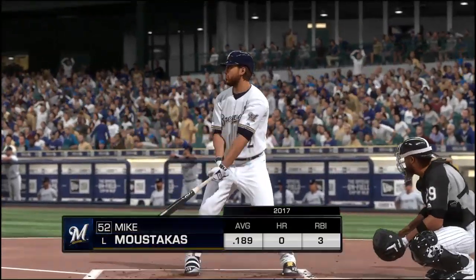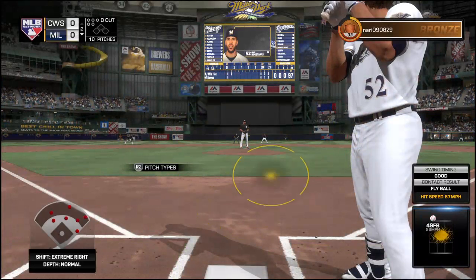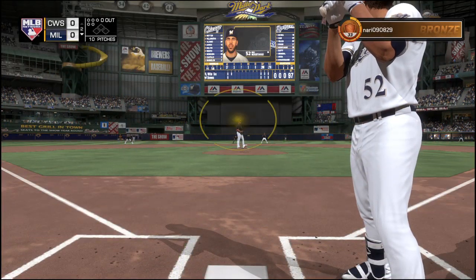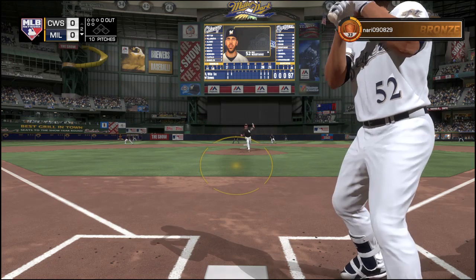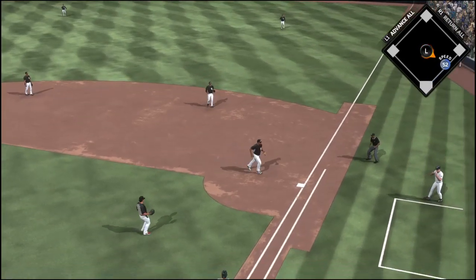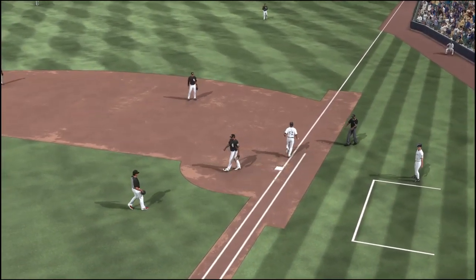Digging in, Mike Moustakas. He'll start things out here in a tie ball game. Second baseman. Ready with the first pitch. Here it comes. A little roller toward the hole. Abreu has it, and he'll take it to the bag himself for the out.